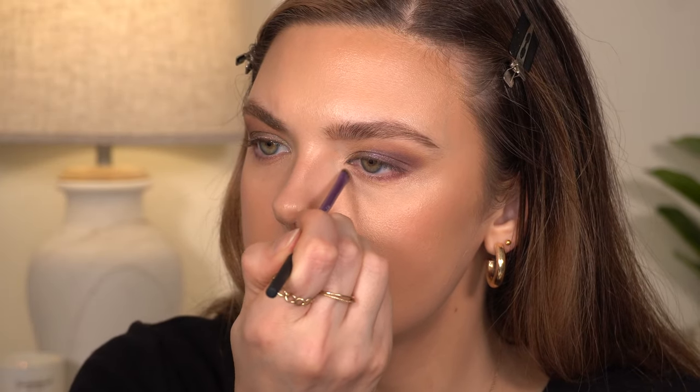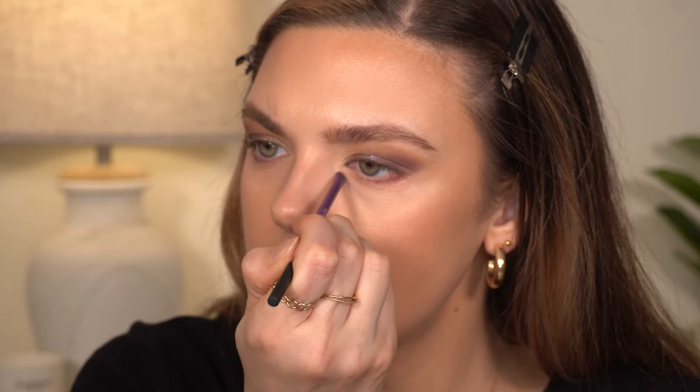And then I'm going to take just a little bit of the dark purple Stroke of Midnight. I'm going to put just a tiny bit of that on the outer half of the lower lash line. So I'm going to go into Wishful, which is the light champagne-y shade, and we're going to pop this on the inner corner. And I think that is it.